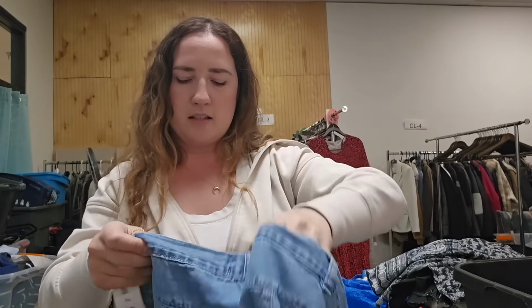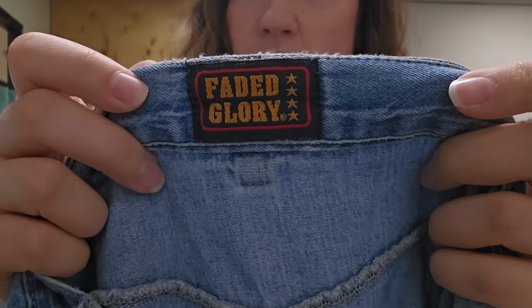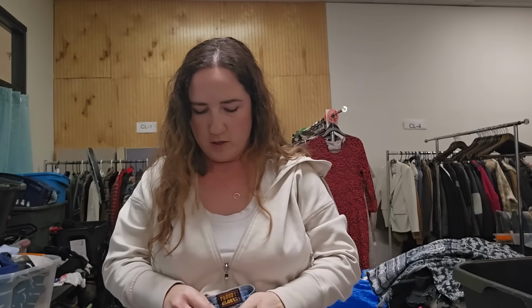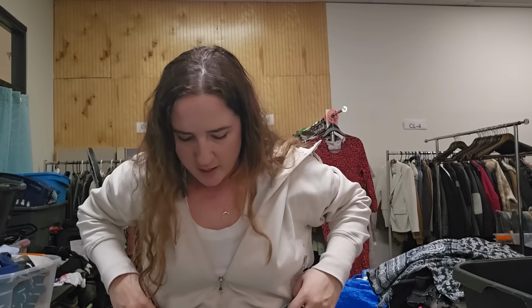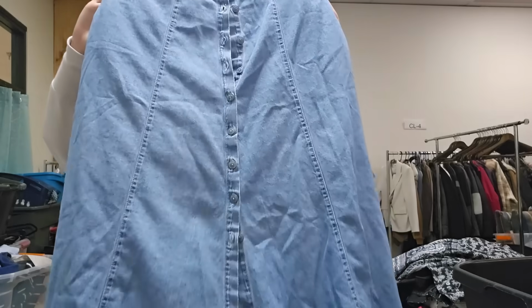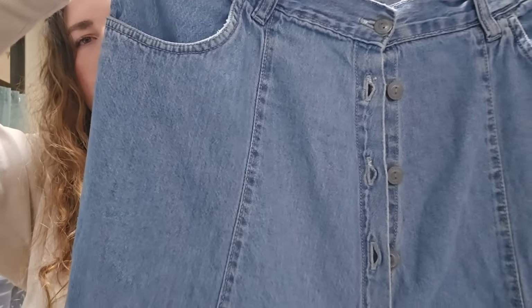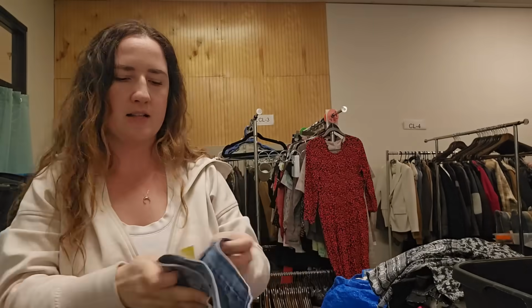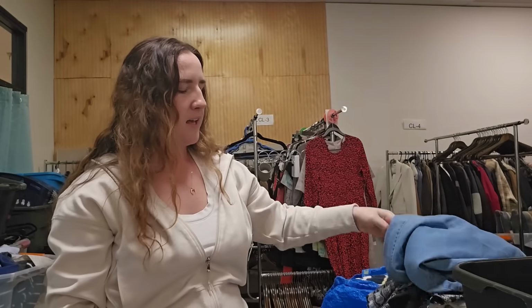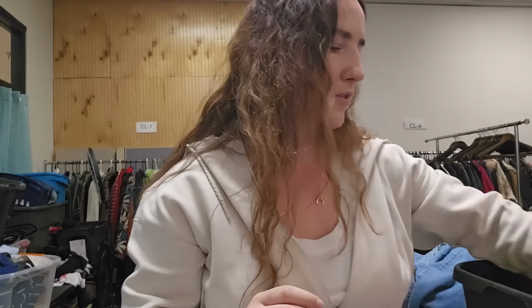All right, this is another style-based piece. This is a very older Faded Glory tag. This one is so super cute. I'm not going to button it fully, but it is a midi to maxi length, I think maybe midi because it fits high on the waist, denim dress. Very, very trendy silhouette, full button, which usually adds some value. It's got pockets. It could go a million ways, but I was thinking more country. And I'm going to list that probably around $30 to $35.